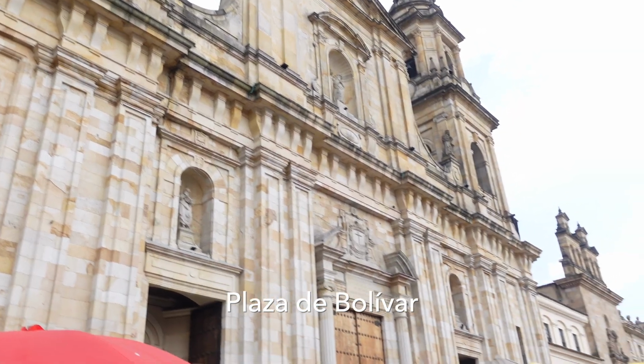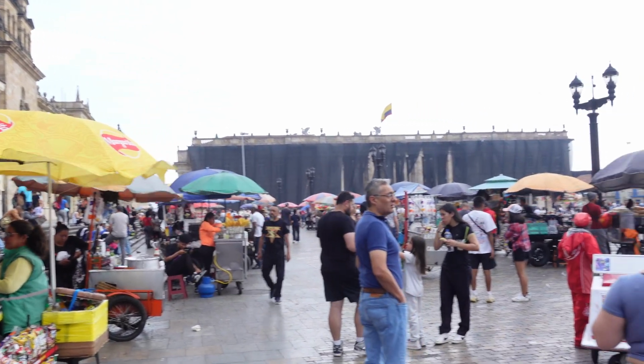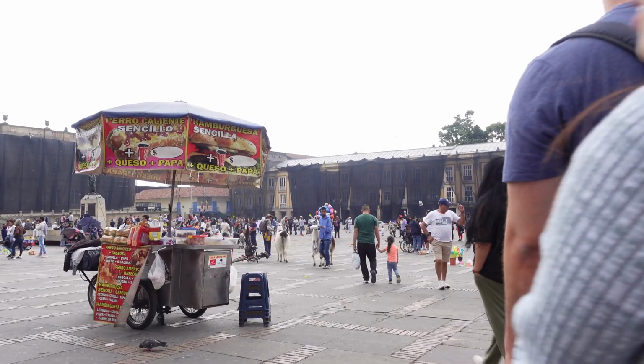Quite breezy, but it's really warm out, as you can tell. But we're in Plaza Bolívar. We don't know if it's because it's Sunday that it's this crowded, but it's really pretty. It's a great place to just walk around. A lot of little food stalls or food trucks. What would you call them actually? There's a lot of food carts. Yeah, a lot of food carts that sell really good food. It looks awesome. And alpacas.